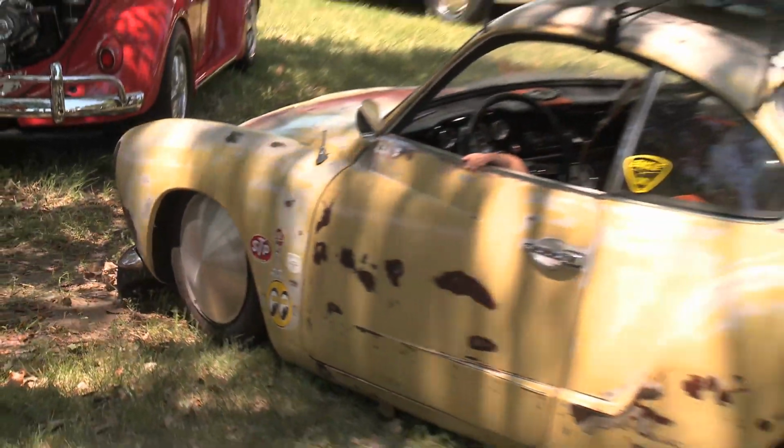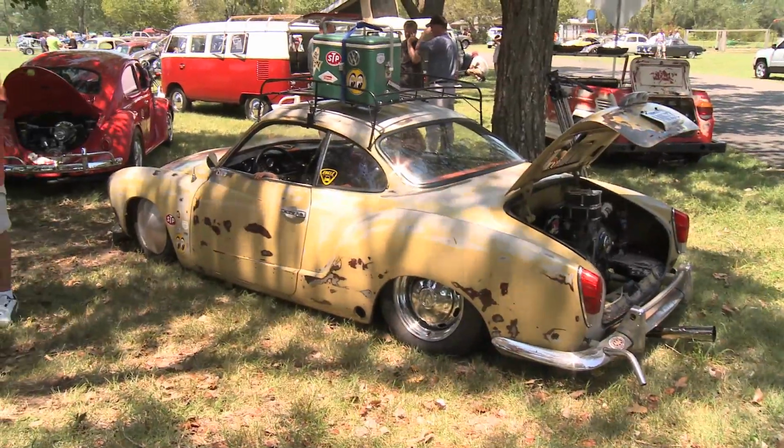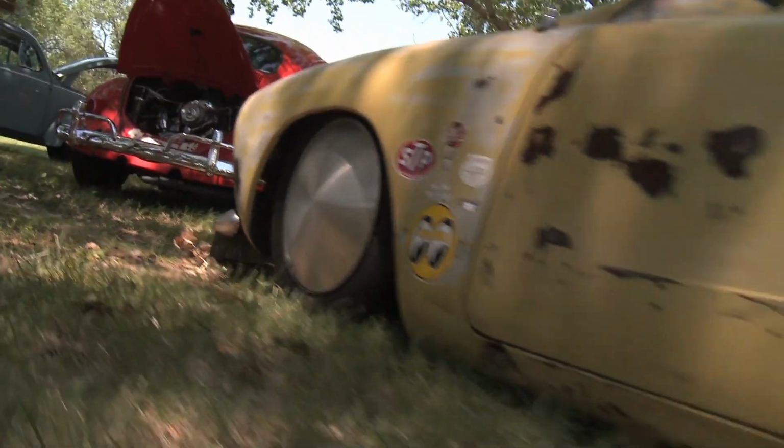And a Mustang Cobra 2. Oh, really? On the front. So that puts you in the street ride category now with all those modifications, doesn't it? Right. I was never really into Volkswagen. I was into hot rods.